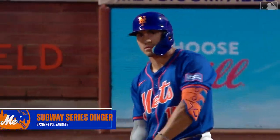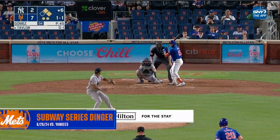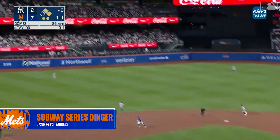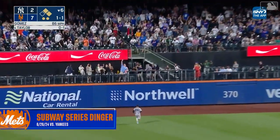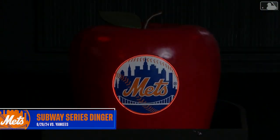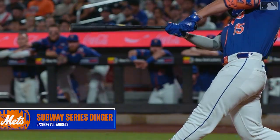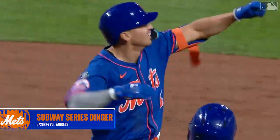The Mets have 2 on with 2 out. So here's Taylor, who's been hit by a pitch and walked. 1-1 to Taylor. And he cracks one to deep left field. Back goes Verdugo, takes a look, and it's out of here! Tyrone Taylor brings down the house with a 3-run homer. Third home run of the year for Taylor, and the Mets reassert themselves.